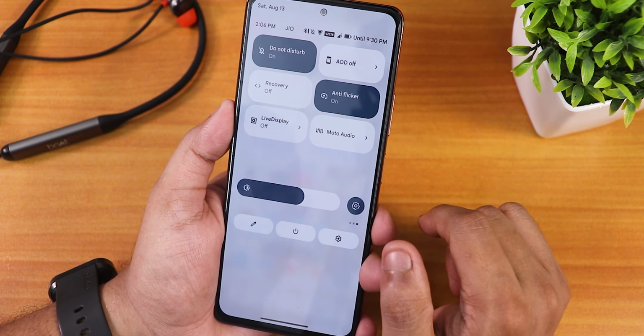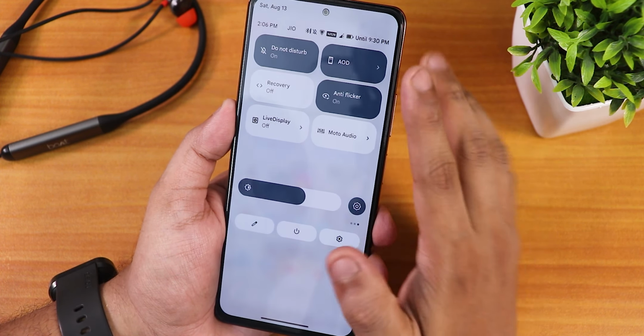We have the always on display toggle from right here. You can set it to normal always on display or just toggle it on charge. Let me just enable the always on display for the time being, and the anti-flicker or the de-streaming is there.